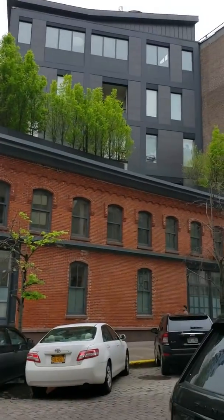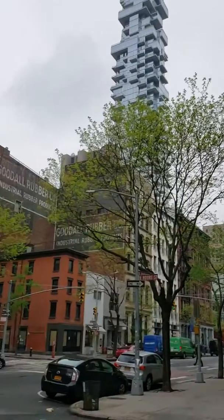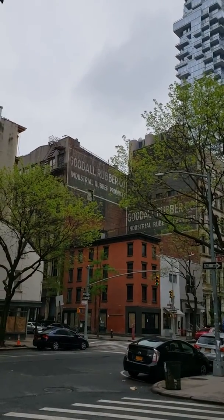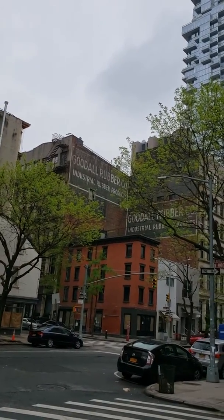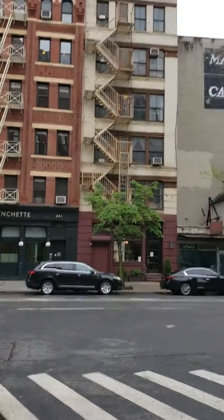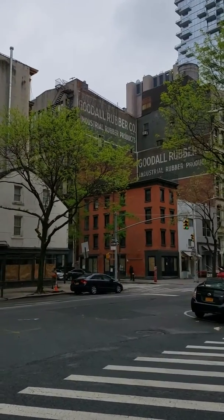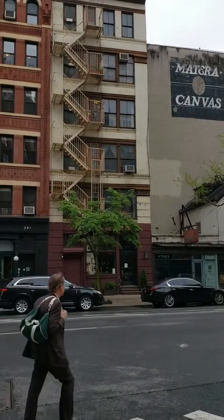But you could see how people have taken old buildings and put new buildings against them, and look at the old signs. Good old Rubber Company. I love this part of town. I adore this part of town. I'm not thrilled that working people have all been priced out of it. That's not appealing at all. But I wanted you to see that.